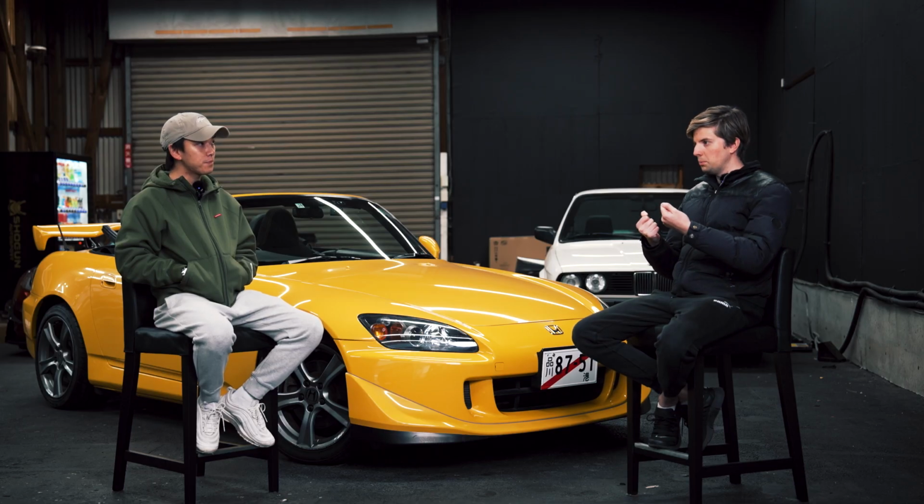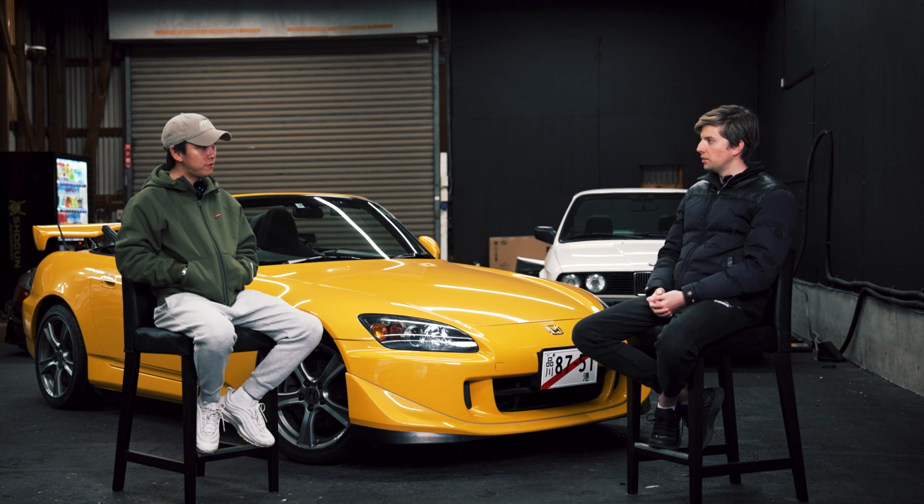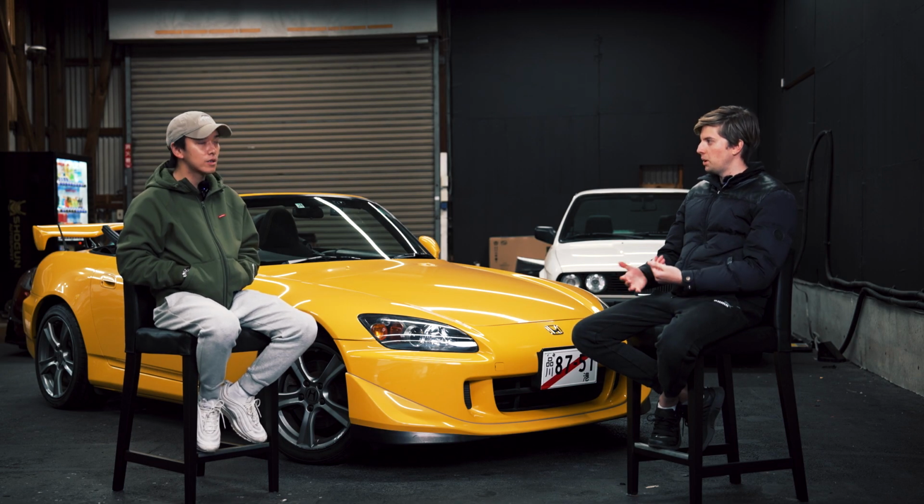So the car was way different. The chassis feels way more solid than the AP1. The gearbox as well. And the steering feel is a bit more refined, a bit more premium. The downside is it's just less raw compared to the AP1. Which is good and bad, I guess, depending on the person.